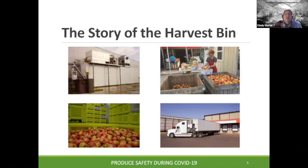In addition to the actual packing line, you've got a lot of mechanical processes that are happening. So again, more exposure, more contact surface. Next slide.